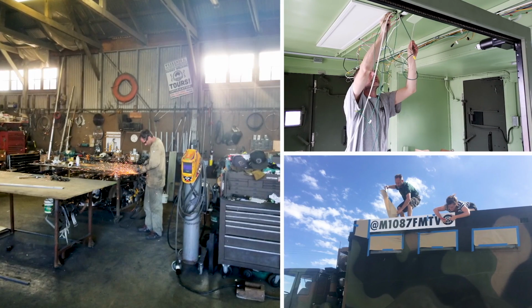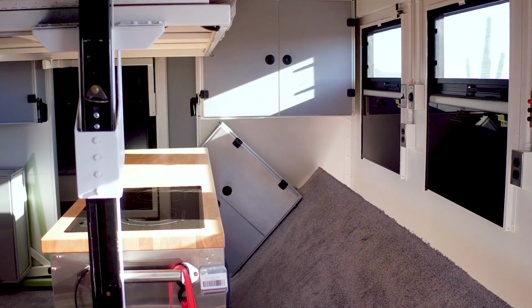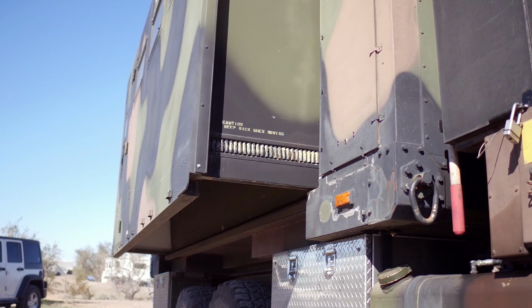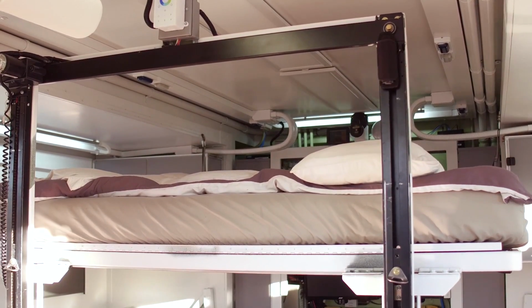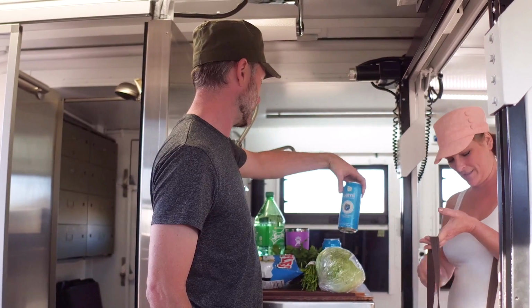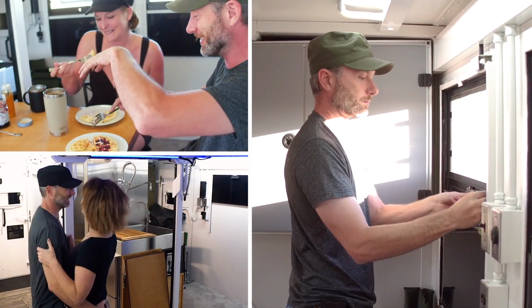I took about 1.5 years off of work and made this my full-time job just to convert this into an expedition RV. Before we even did this, we had some conversations on what are things that we're not willing to give up. Unlimited hot water showers, a king-size bed. Once we found this, then it was trying to figure out how to design all those features into this space. My formal training as a plastics engineer and the use of CAD software made it possible for us to figure out how to put all those features into this.